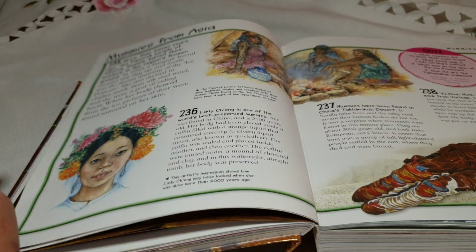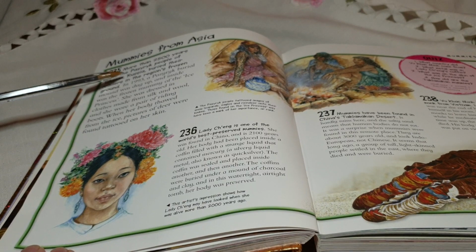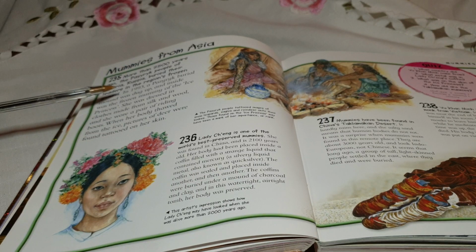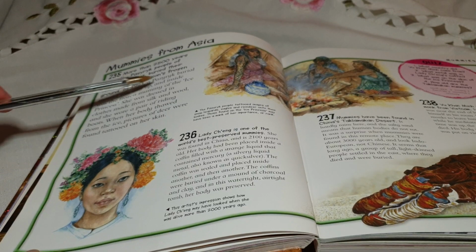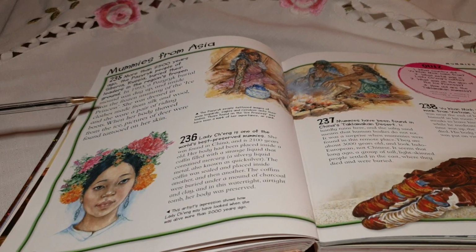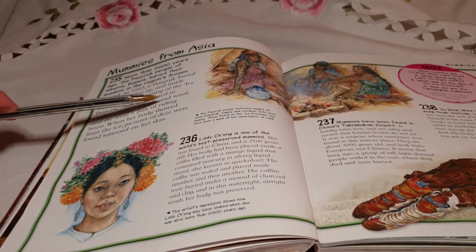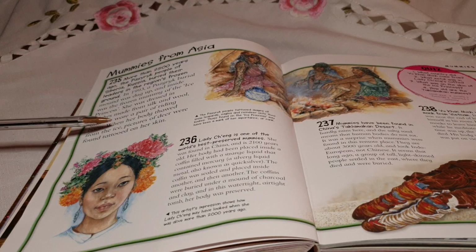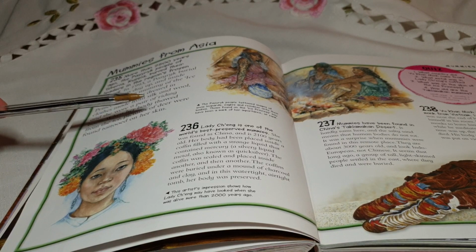Mummies from Asia. More than 2,500 years ago, the Pazyryk people of Siberia, Russia, buried their leaders in the region's frozen ground. In 1993, a Pazyryk burial mound was dug up, and inside was the frozen mummy of the Ice Princess. She was dressed in clothes made from silk and wool, and she wore a pair of riding boots. When her body thawed from the ice, pictures of deer were found tattooed on her skin.